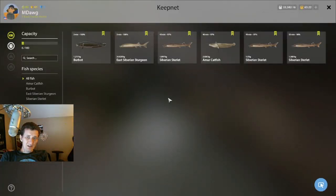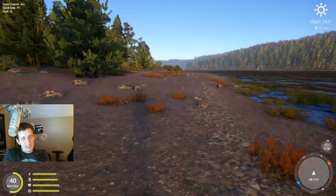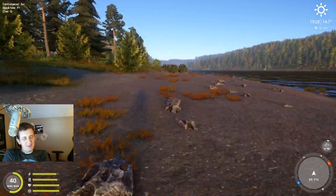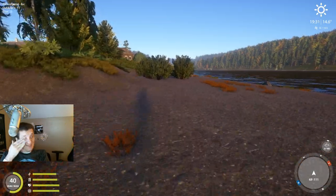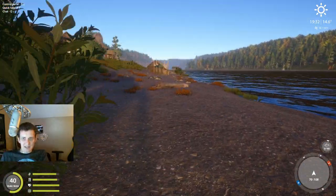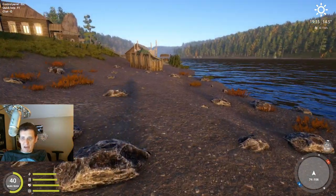24.9 kilos, I think I would have guessed 30, 35 for how long it fought, but you intentionally don't fight sturgeon with this kind of setup, so it's hard to know. You don't have anything to compare it to.